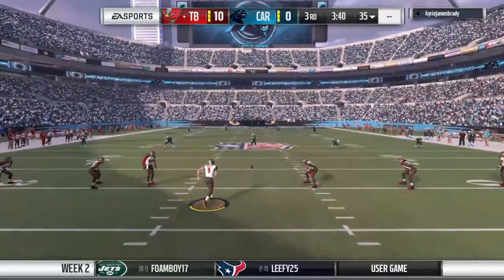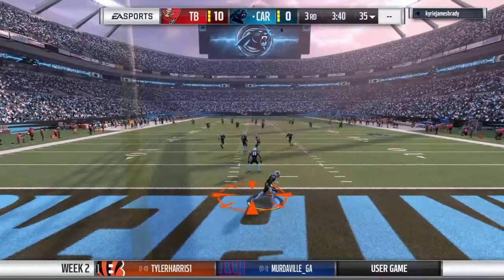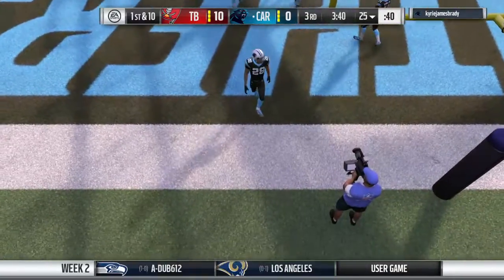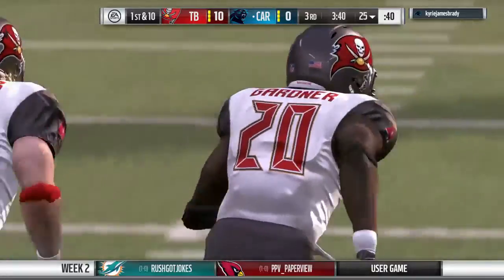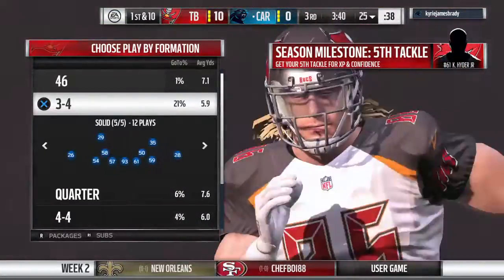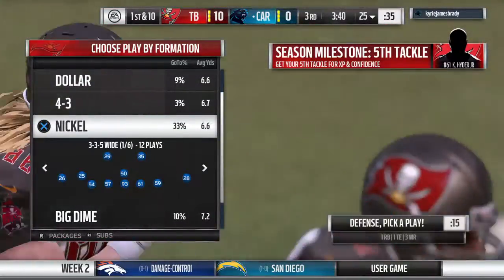The Bucs ready for the kickoff. And here we go. It's in the air. And they will not get a chance to return this one as it's through the end zone for a touchback. The Panthers offense now, they head back on the field for their first possession of the second half. They trail, offense, first time to touch the ball in quarter 3, and we'll see what they can do.